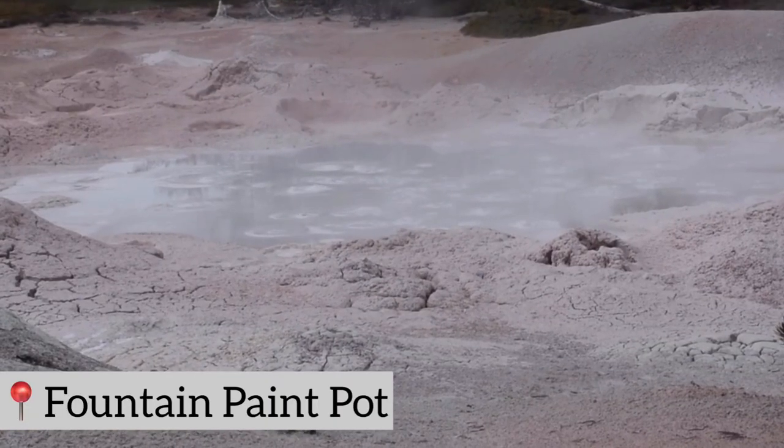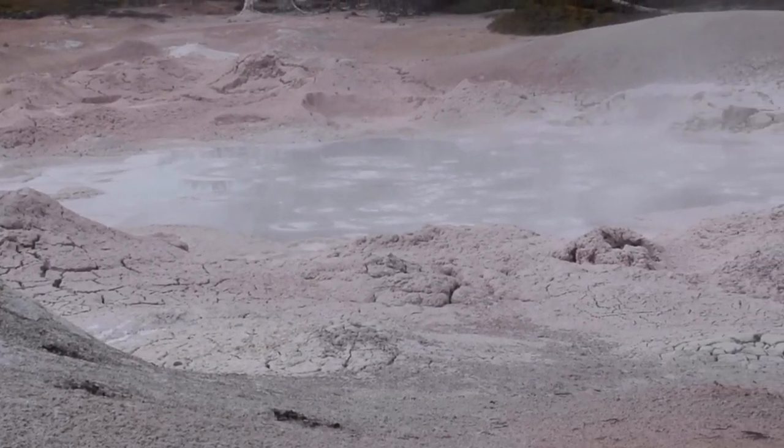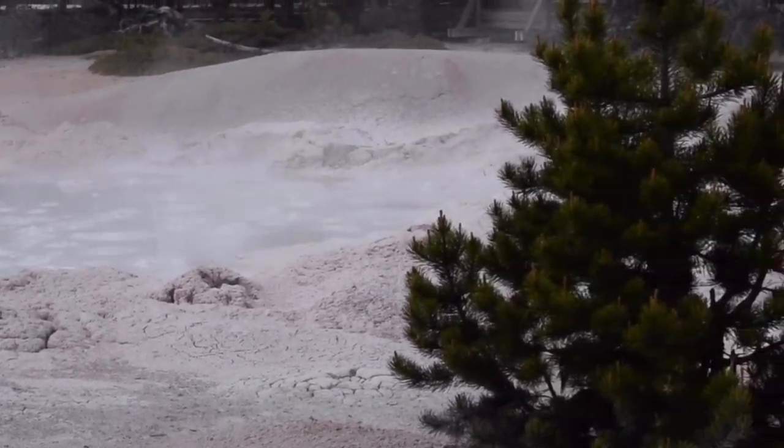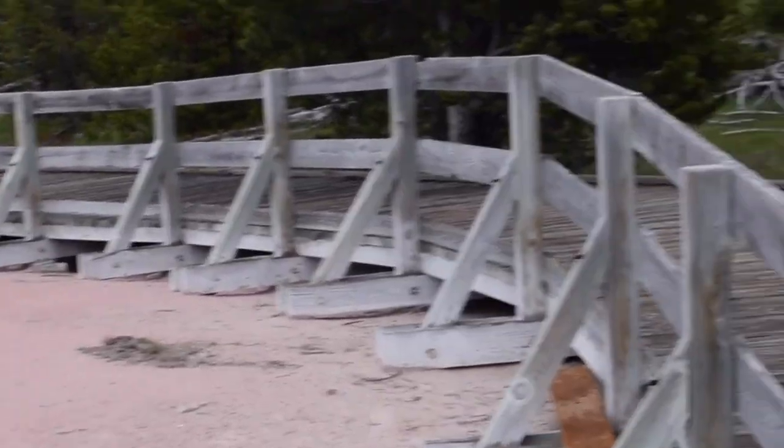We are here at Fountain Paint Pot. This place is a part of Lower Geyser Basin, worth a stop when visiting Yellowstone National Park, and should not be missed.